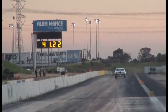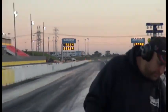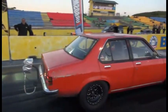Moves over the center line. 962, 142. Is that his best run today? Best run. Gotta be happy with that.